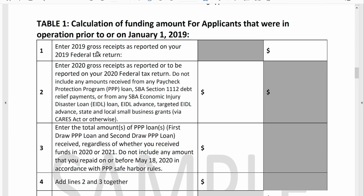This is where it gets a little complicated, so I do want you to make sure that you read through each one of these tables and really try to understand what the SBA is asking for here. They're talking about gross receipts, because remember, the way this is going to be calculated is we're going to take gross receipts from 2019, gross receipts from 2020, calculate the difference, and then that's what you can get for your funding amount. But we also need to take into account any PPP loans, okay?